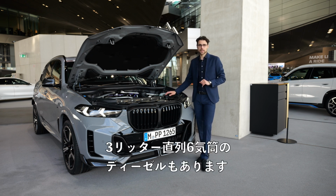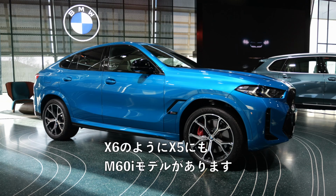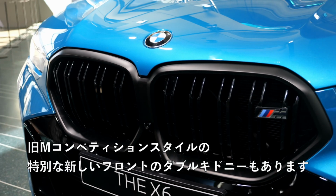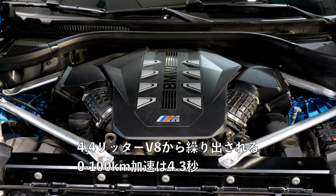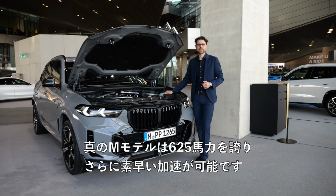Then also a 3-liter inline 6-cylinder diesel is available. And then there is the M60i model, same for the X5 and also here, for example, for an X6. Then you also have a special new front double kidney in the former M competition style. That one then at 4.3 seconds in the acceleration figure from that 4.4-liter V8, or with even quicker acceleration at 625 horsepower in the true M model.